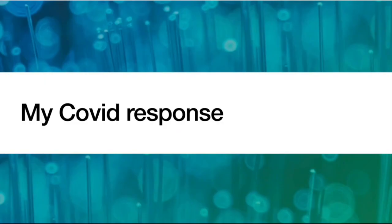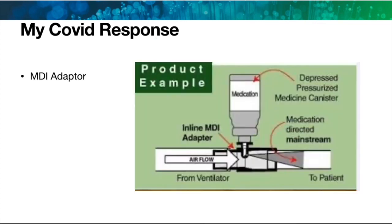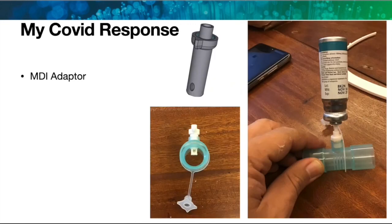So, what was my COVID response? My first project, early in the pandemic, we learned that traditional nebulization increases the risk of viral transmission to staff and other patients. A metered dose inhaler was needed for the intubated patients. And while we never used a lot of this before, suddenly the supply was lacking. I was asked to see what 3D printing can do. And within 48 hours, we had a prototype that worked. So much so that I was bombarded by emails requesting for the files, which I gave, of course.